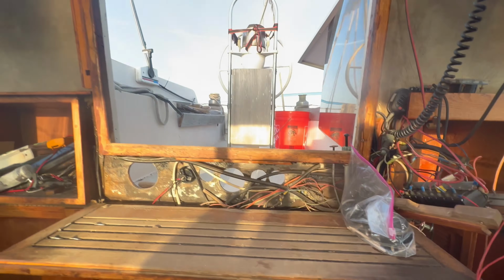So that's the idea so far. Again, if you guys have suggestions, please let me know. Theories are great, but now it's time to do some work. So let's empty out the space where the desk is gonna go and start assembling.